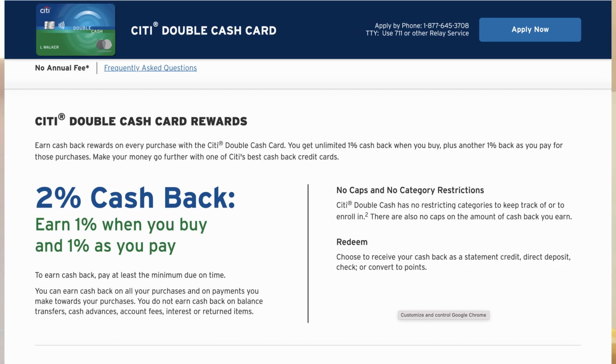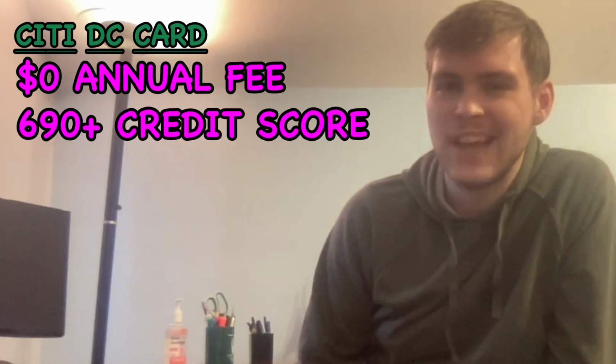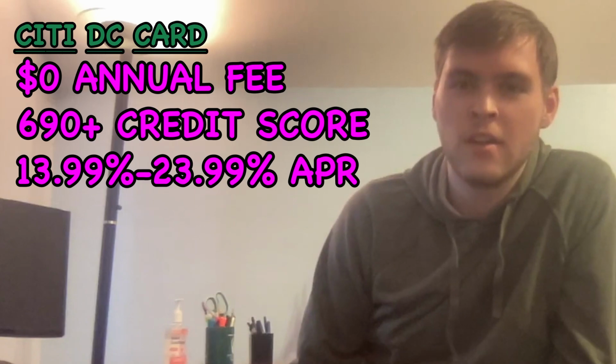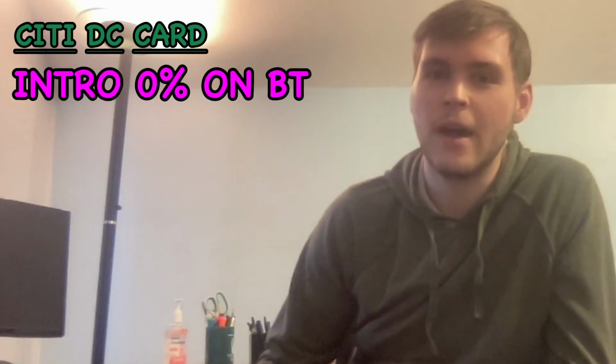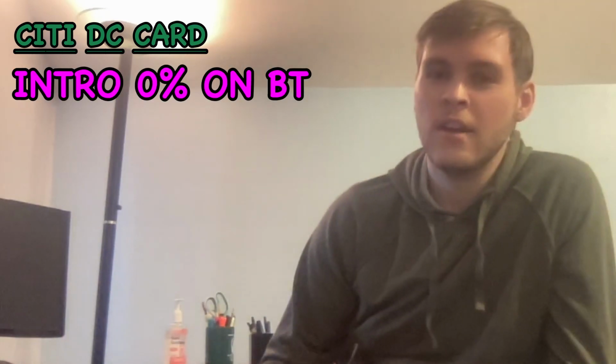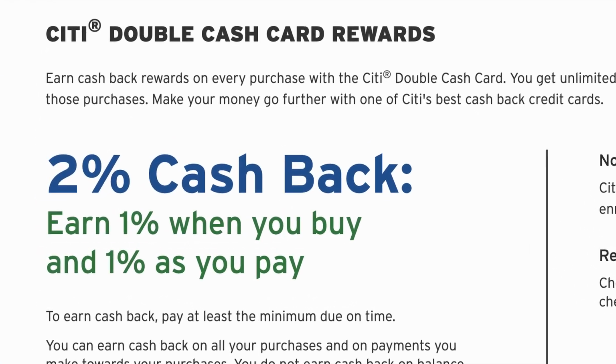My very first credit card that I ever applied for, the Citi Double Cash card. This card has the reputation of legend with a $0 annual fee, recommended credit score of about 690, as well as a modest APR. It is just simply amazing. No, this card doesn't offer an amazing sign-up bonus. It doesn't offer a multitude of different cash back categories like the Chase cards I mentioned before. All it does is offer 0% on balance transfer fees for a little bit. And what everyone came here for this card for, 2% cash back on everything.